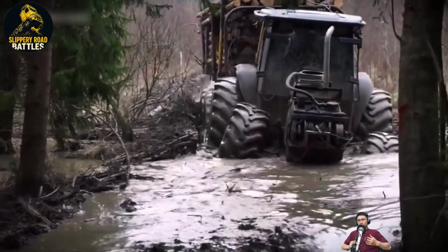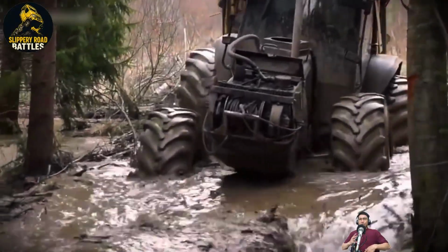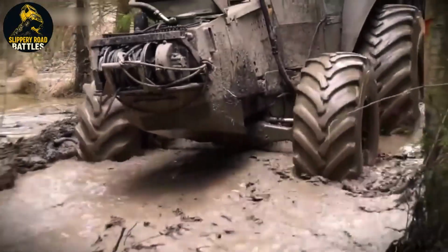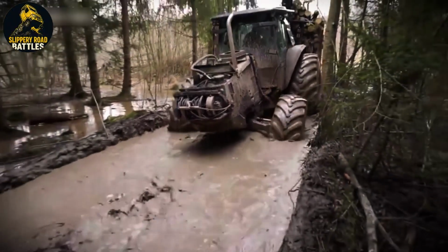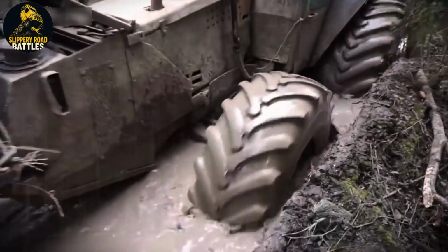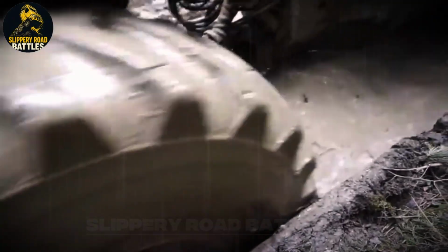Today, to kick off the video, I'm bringing you a true powerhouse, the ultimate logging warrior. This heavy-duty tractor right here. It's more than just a machine. It's a symbol of strength and resilience, powering through mud, climbing steep hills, and charging through forests with ease.